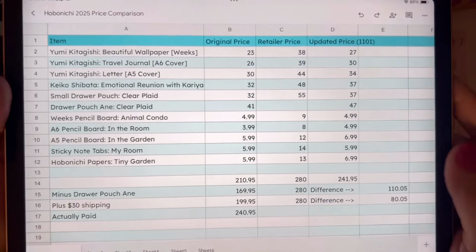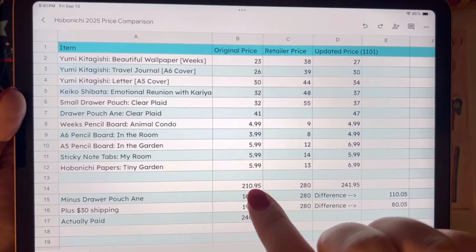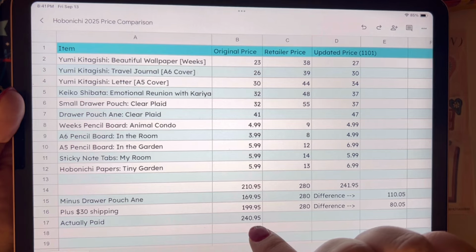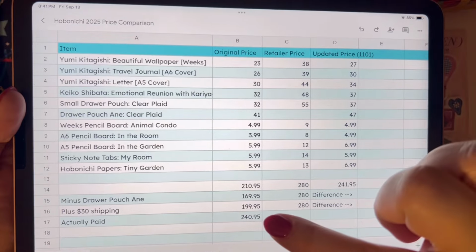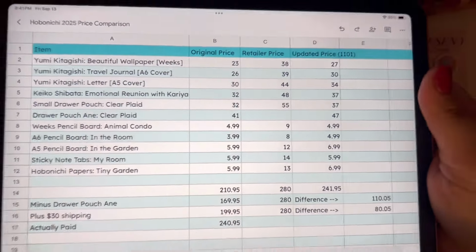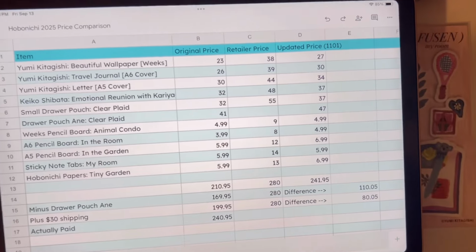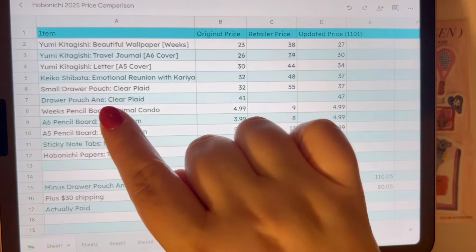And you can read it. I'm not going to go through each one. Here was what I paid. My total was $210.95, and then I paid $30 in shipping, so it came to $240.95. I know this is a little confusing, but what I actually paid was $240.95, and that included $30 shipping. When I ordered from a US retailer, at first, this was my price that I paid. They did not have the drawer pouch Ane, so I took that out.